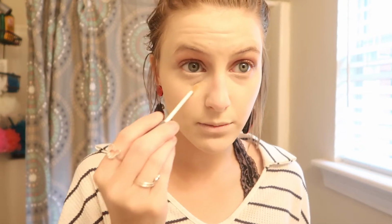Concealing my really bad under eyes. I actually bought the NARS concealer a few days ago, and I really liked it. I was so excited about it. It's more expensive by like $3 than the Tarte Shape Tape, so I really wanted to try this. Well, I got the right shade, but it's not super brightening to the under eye at all.